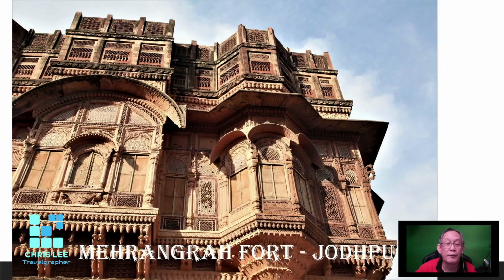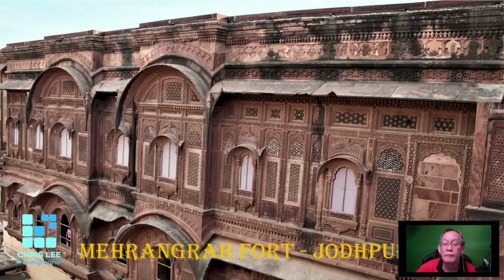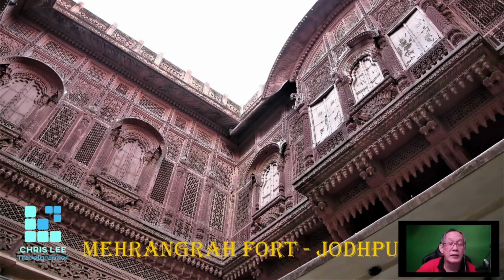You just look at the architecture profiles, the decoration on all these windows and balconies. And as I say, these forts also fought many wars, and of course they had quite a number of victories over their enemies, and that's how they gave a different name to each of the gates as soon as a victory of war was achieved. But at the same time, you realize that the decorations and the architecture of this fort, both exteriorly and internally, cannot be neglected, and that makes this fort so famous, even among the tourists over the whole world, as well as among the tourists within India.